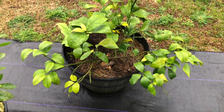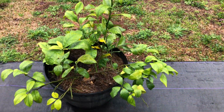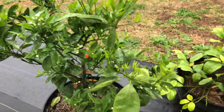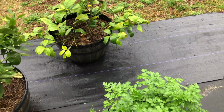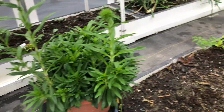The lemon tree has definitely grown. It's a little yellow, possibility of too much fertilizer maybe. I need to up pot these, and I haven't got to it yet. That one's already blooming out, but I just didn't get to it. So anyways, I think it's going to be fine. It did it last year, so it could just be the season. Who knows? I don't know at this point in time.